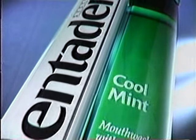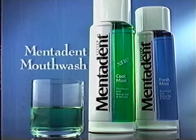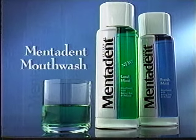To really freshen your breath, give it both barrels. Mentadent mouthwash in new cool mint. Baking soda and peroxide combine, creating surging bubbles you can feel. Mentadent mouthwash. Freshen your breath all the way to clean.